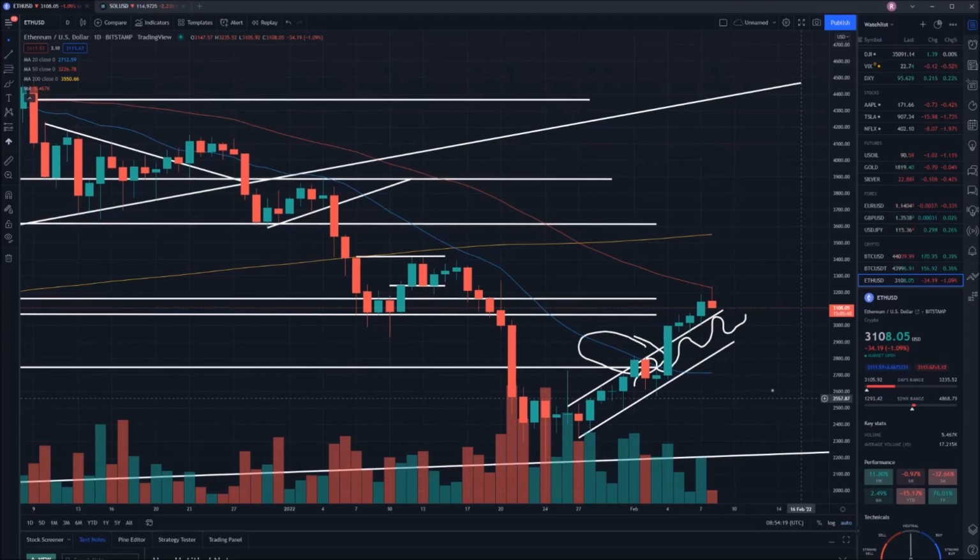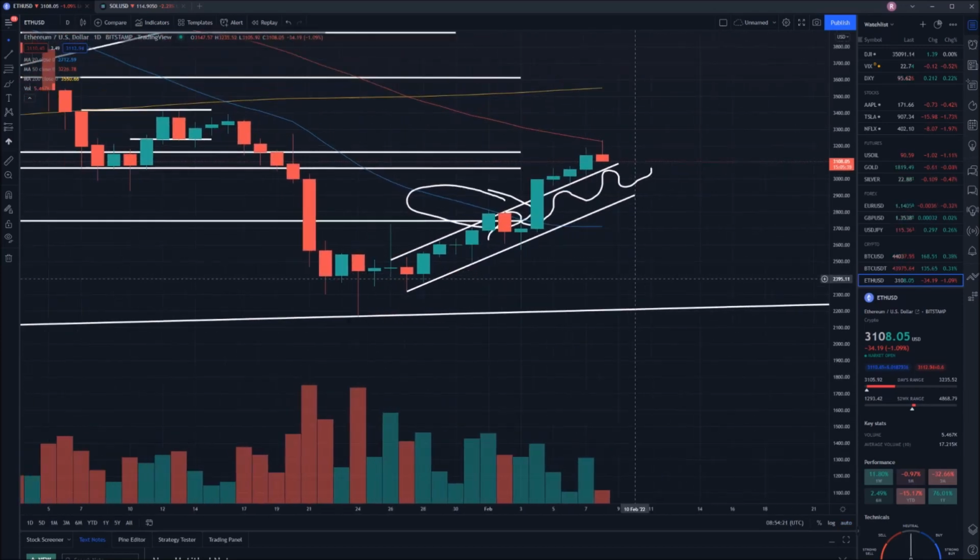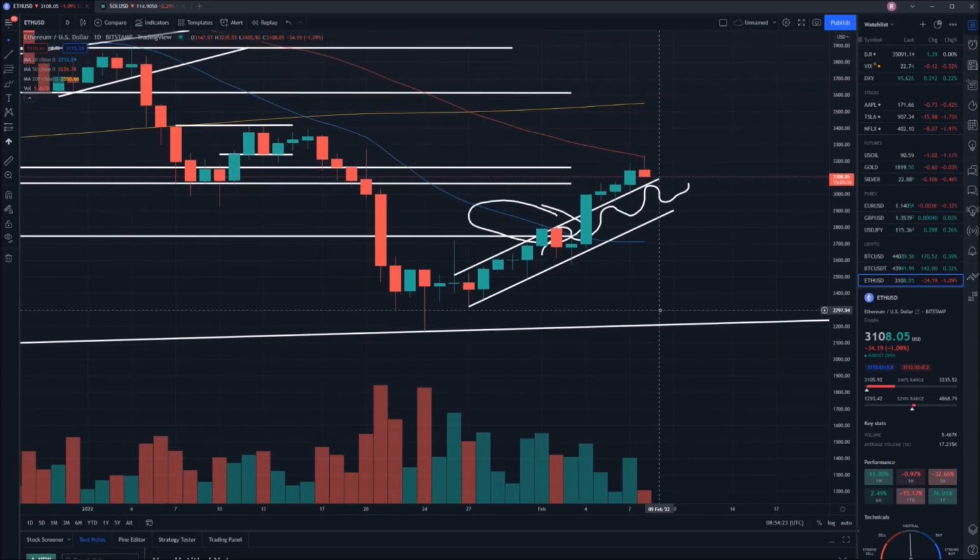And what a fantastic run Ethereum has had over the past week or so. As we had predicted previously, we needed to break above this key point here, our 20-day moving average, as well as a horizontal point of resistance sitting roughly at about $2,745, and then hopefully at some stage break through the channel.